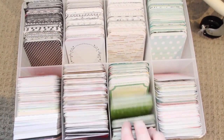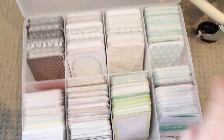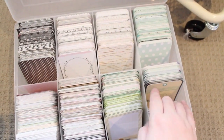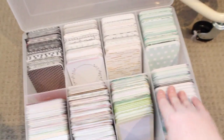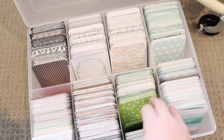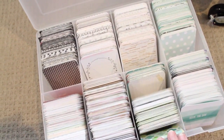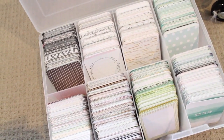So I have two of these containers, one on the bottom of each of my Ruskog trolleys. And what I've done is I've just sorted the cards into colour. So when I do a Project Life layout, I usually pick like two or three colours to work with and I go to those sections and pick out a few cards that work really well together. Usually plain pattern ones, say with the green. I have a lot of green. A lot of green that I need to get through.